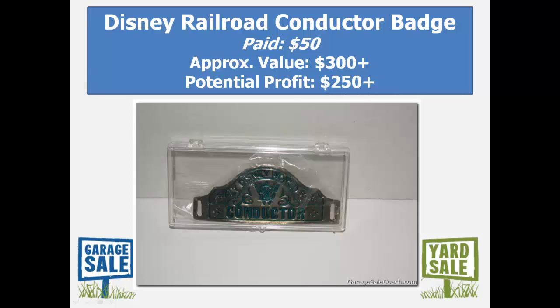So we'll see how this one goes, but this could be very easy to ship. I'll do signature confirmation on this one, make sure it's safe, and probably even insurance, just in case it gets lost or stolen, which I don't normally have a problem with, but just in case.